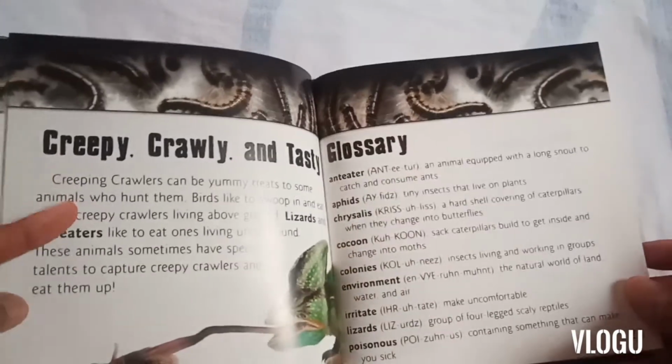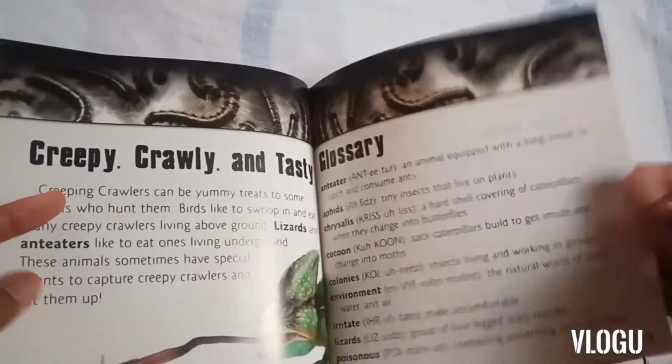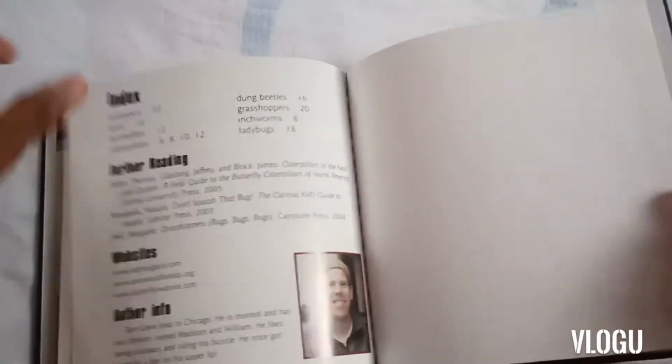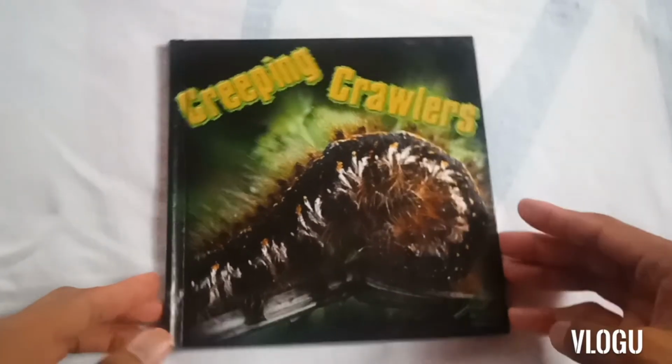In this book, there is a glossary, index, and other details. That's it. Thank you. The creeping crawlers.